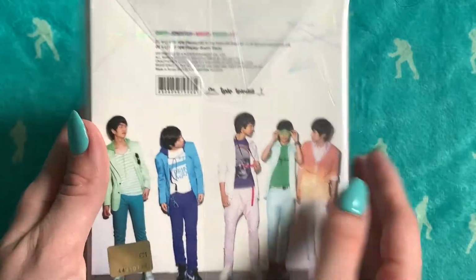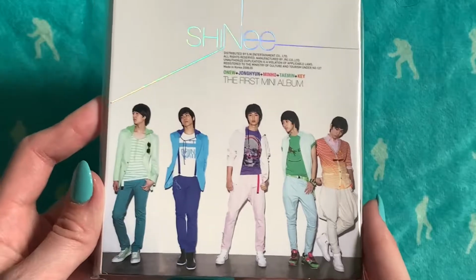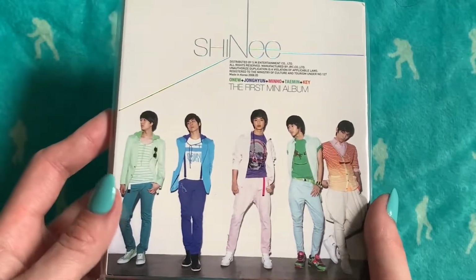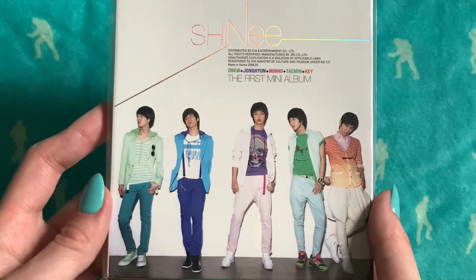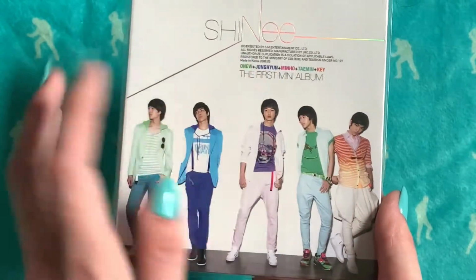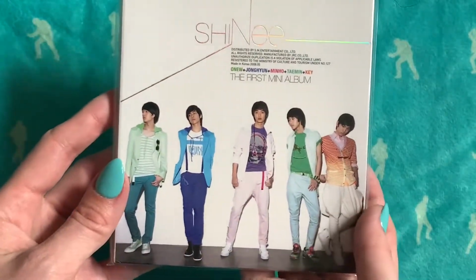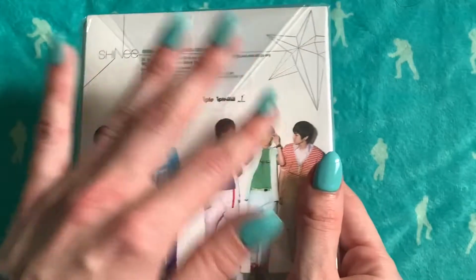Ugh. Okay, if you want to see what they look like inside, on my TikTok, I have done little mini look-throughs of a lot of their albums, and I'm working my way through all of their albums chronologically, so you can check it out there, because obviously now it's in the box, I'm not going to open it.